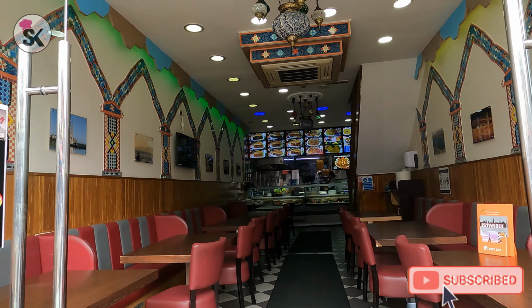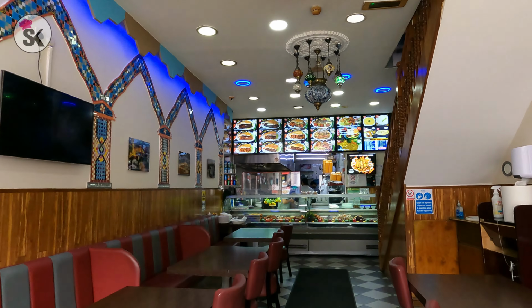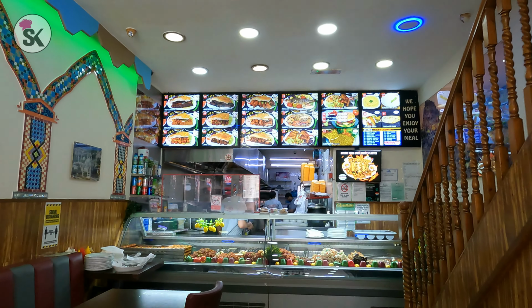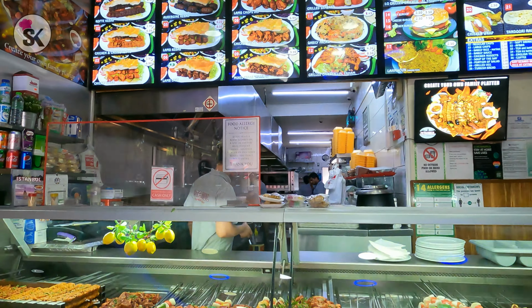So this is probably the 4th time that I'm coming to this restaurant with my family, and every time I come the staff are amazing and the food is so delicious, I can't even explain. They have a variety of food on the menu and all of these are Turkish food, and I think these are quite healthy as well because it's all grilled.